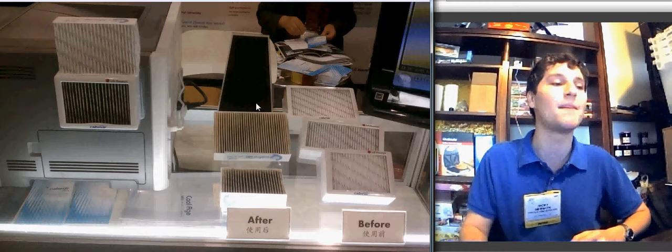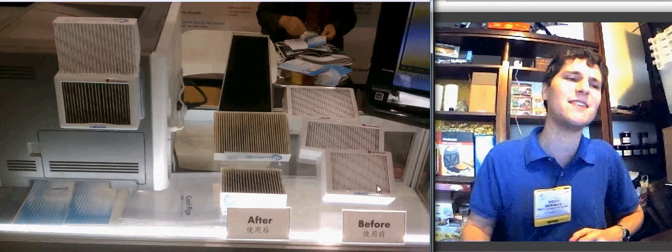And I highly suggest using these as soon as they hit the market. I don't know if they've hit the U.S. market yet. This was actually an international company. But once they do, look for them because they will be great for your home office so you don't cough and sneeze when you get toner dust in the air.